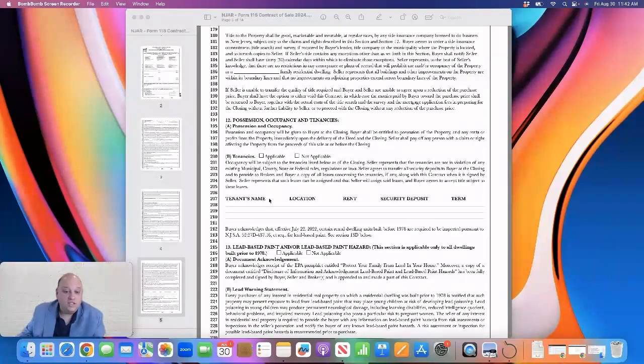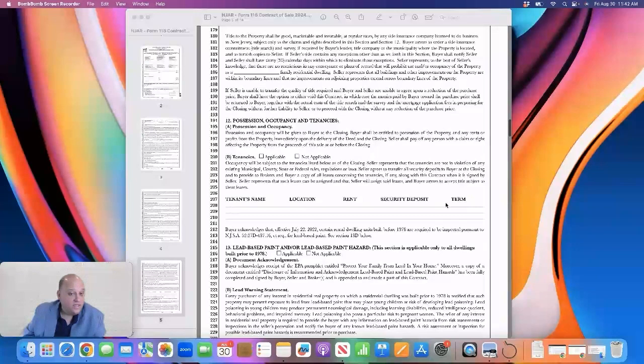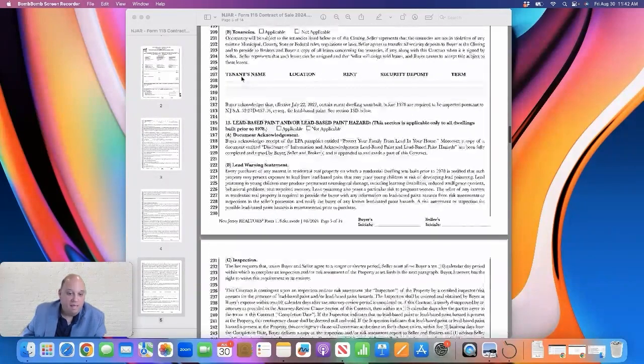Is the property being sold with tenants? So if it's an investment property and the buyer is buying it with tenants living there, that would be applicable. Who are the tenants? What's the rent? What is the term of the lease? So we have the basic information on the lease regarding that. If there is no tenant and the owner lives there and it's being delivered vacant at closing, it would be not applicable. Line 215 has to do with lead paint disclosure.